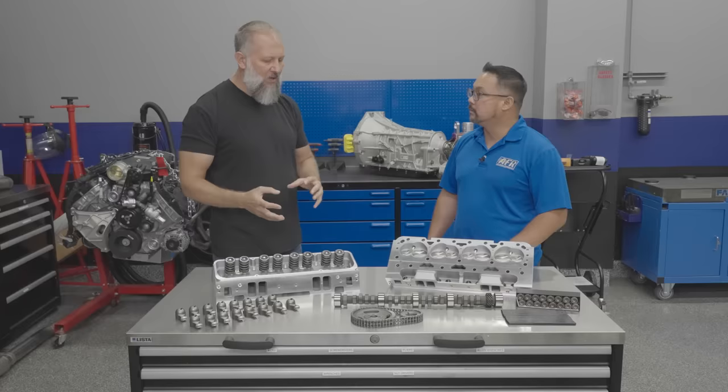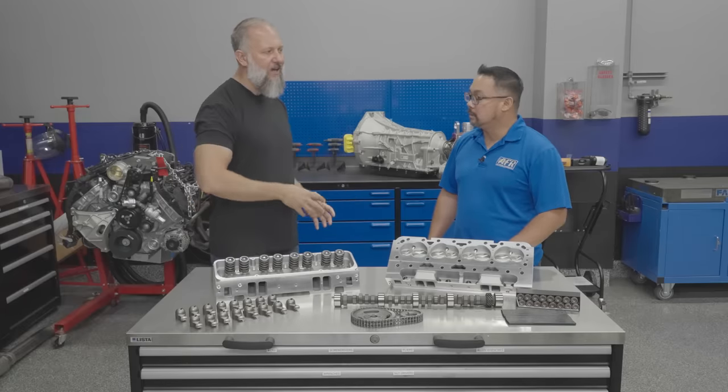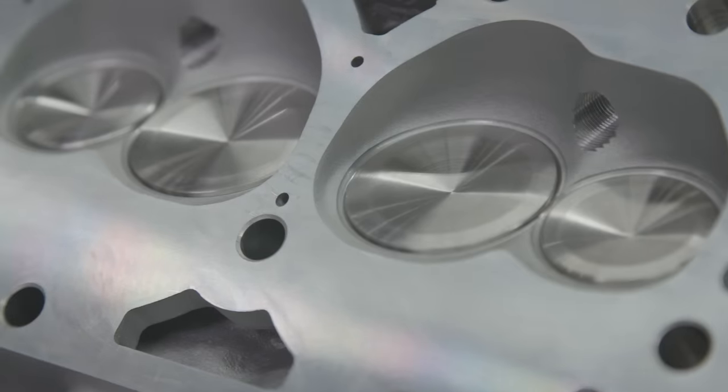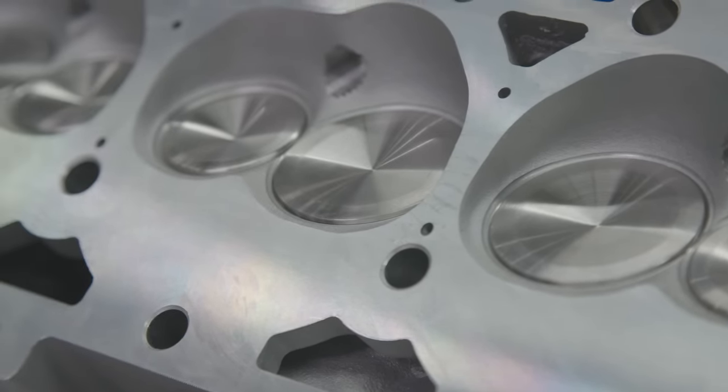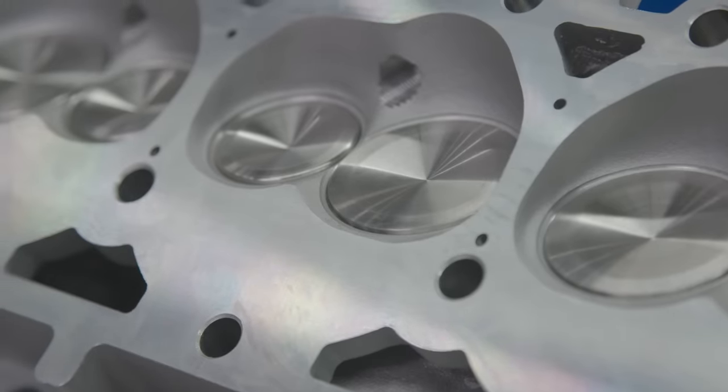What is the benefit of an aluminum head versus a cast iron head? Aluminum's a lot lighter. It's gonna dissipate heat a lot better. It's gonna be more resilient against detonation and bad tanks of fuel. It also allows you to get a little more aggressive with the timing.